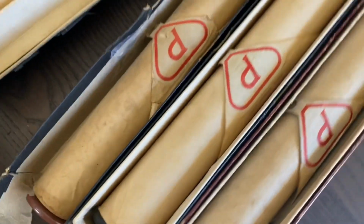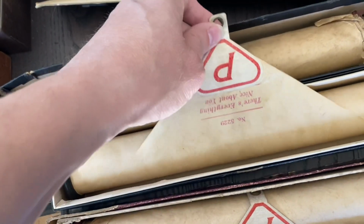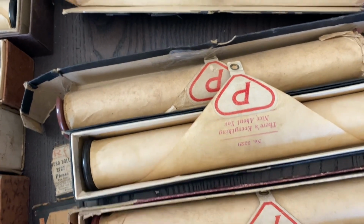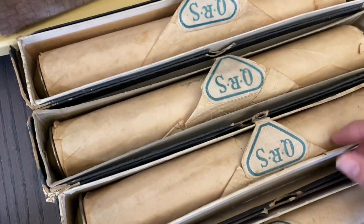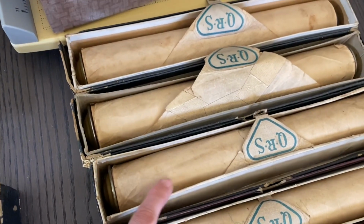There's that. And then these player ones have some red on them, but the lyrics written on them are black. And then these QRS ones are all pretty grungy, but they have turquoise lyrics.